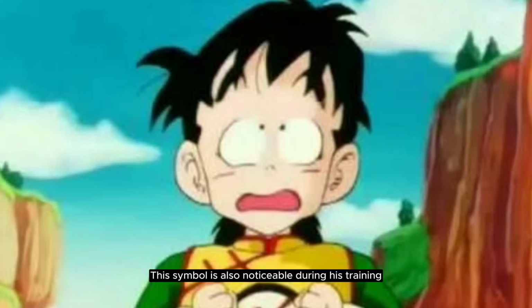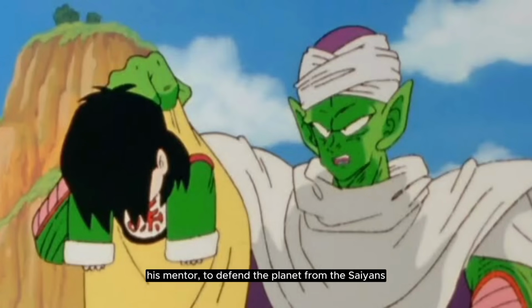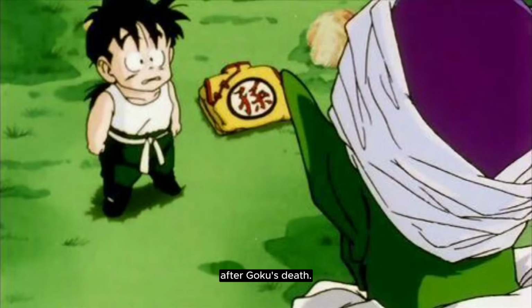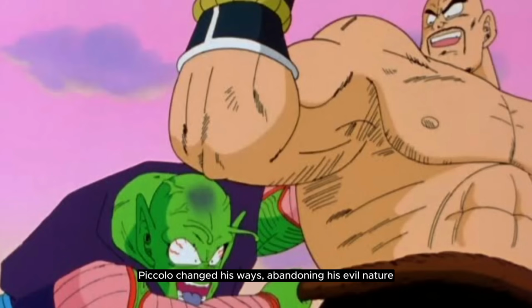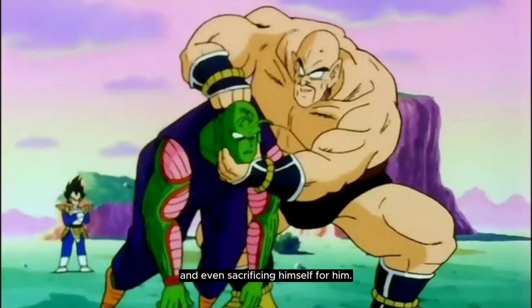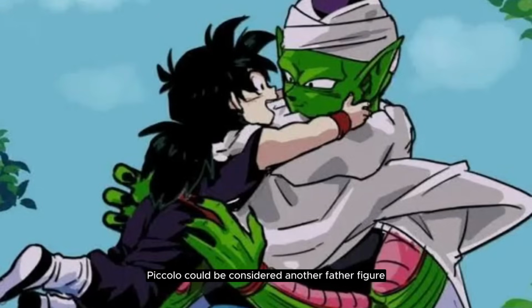This symbol is also noticeable during his training with Piccolo, his mentor, to defend the planet from the Saiyans after Goku's death. Thanks to Gohan and his innocence, Piccolo changed his ways, abandoning his evil nature and even sacrificing himself for him. Piccolo could be considered another father figure for Gohan.